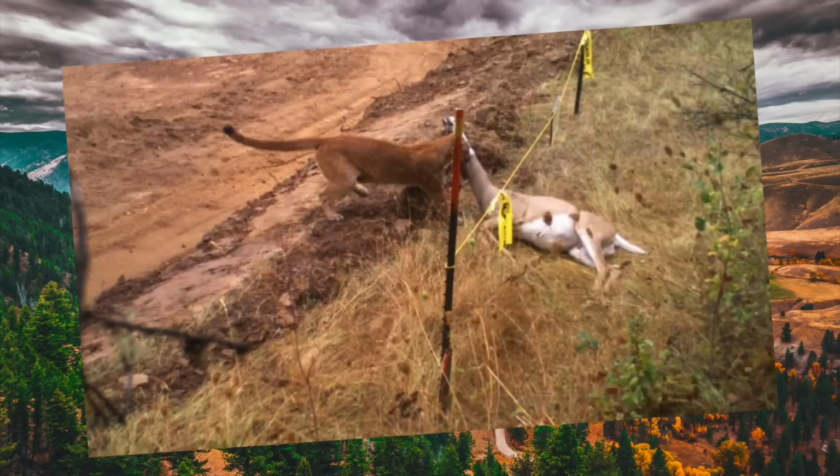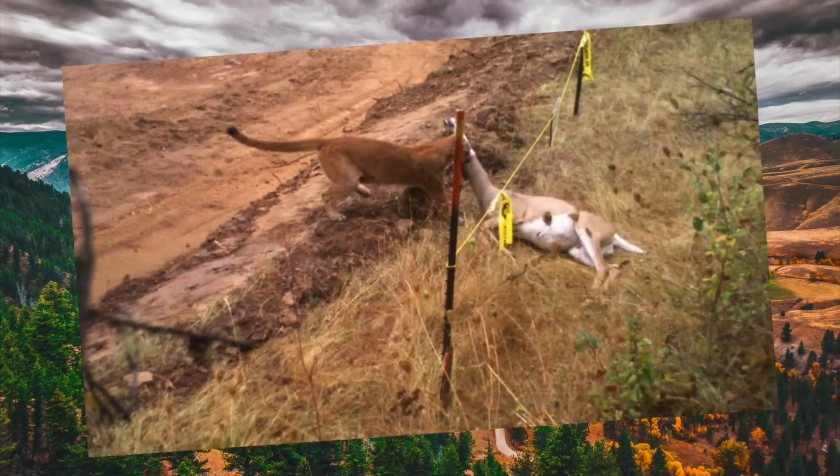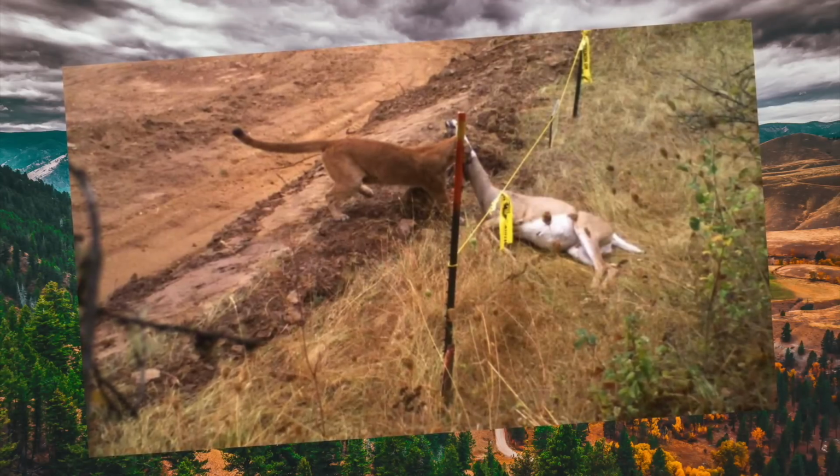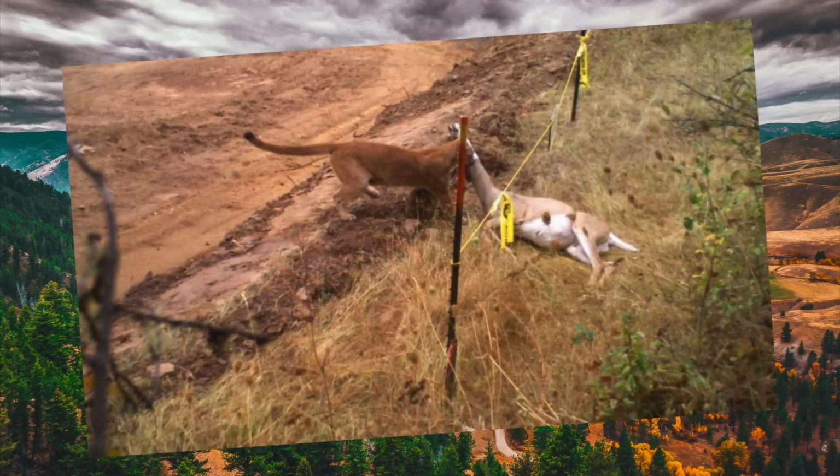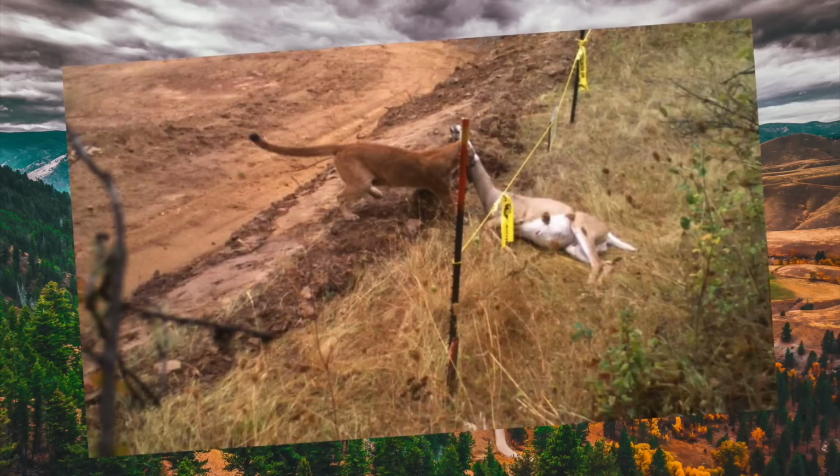This next trail cam capture comes from Idaho, where a gentleman was building on his property. He kept seeing big cat-like footprints, so he put up a trail camera. And obviously he got more than he bargained for.